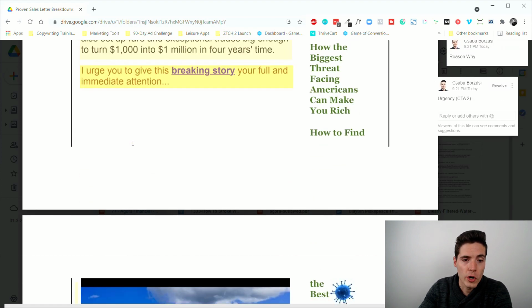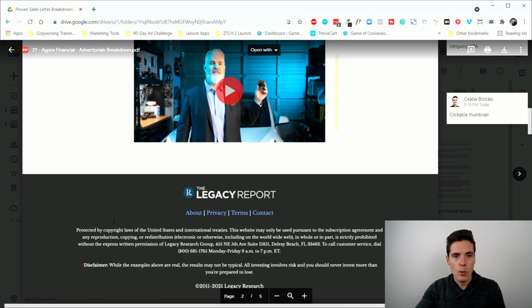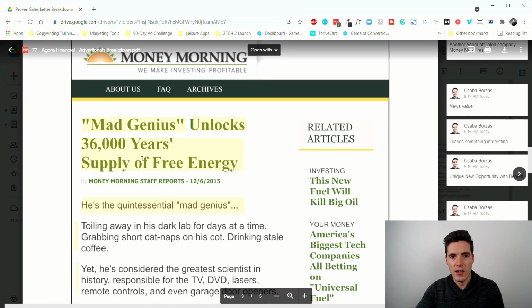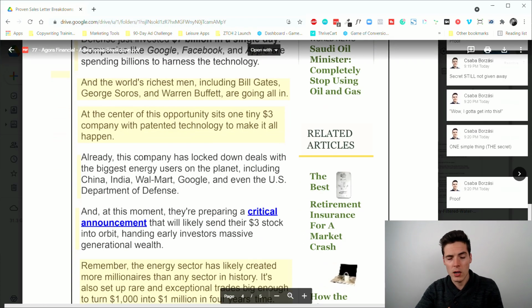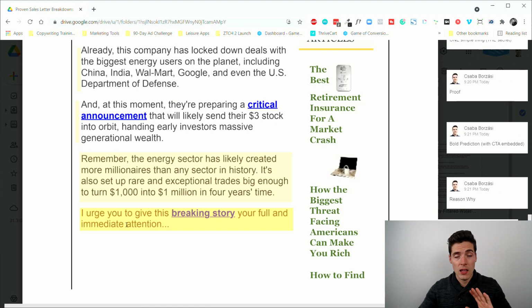And then we have an urgency call to action number 2, which says, I urge you to give this breaking story your full and immediate attention. You see, there's a lot of curiosity and desire as well, but there's urgency here too. With the Elon one, the urgency aspect wasn't so powerful. It was more about curiosity and proof and a little bit of desire. Here, the desire is really strong. The proof is probably less strong, but the urgency is really strong. It's like, hey, if you miss this very quickly, then it's over.